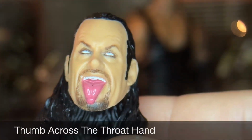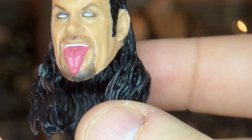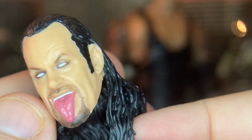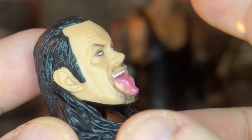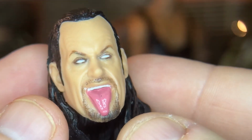although he doesn't have the right hand for it. The eyes rolled back and tongue out. And what's really cool about this is they made his tongue look super wet. Really nice attention to detail. I don't think I'll have him with this head. Maybe the first head I showed, but who knows. But it's good that you have options.